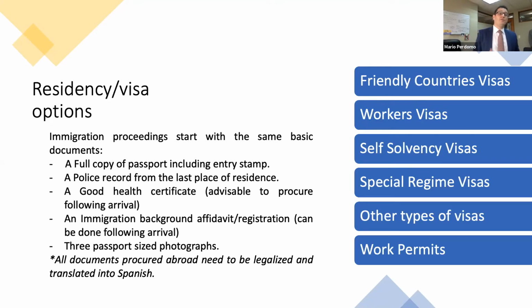There's one basic registration, which you just show up at immigration, you provide your particular details, and you get registered in the system. That's step one. If you're from a country that has restrictions on entry, then you might require a visa even before you come into the country. But after that, step two is preparing an application.